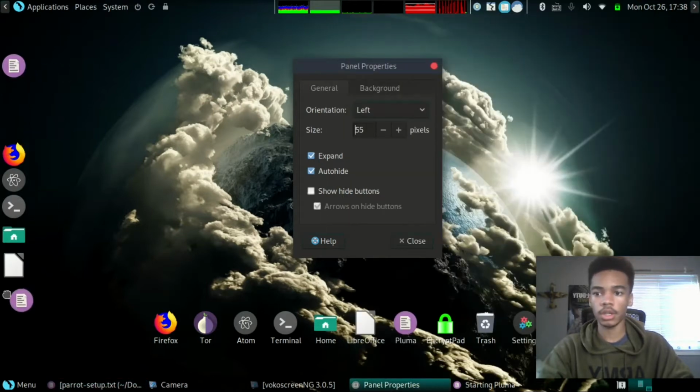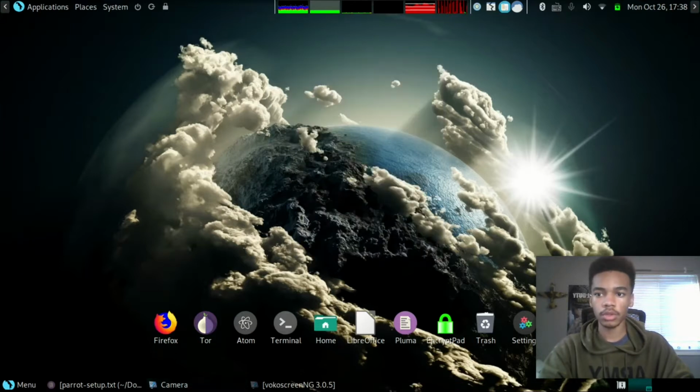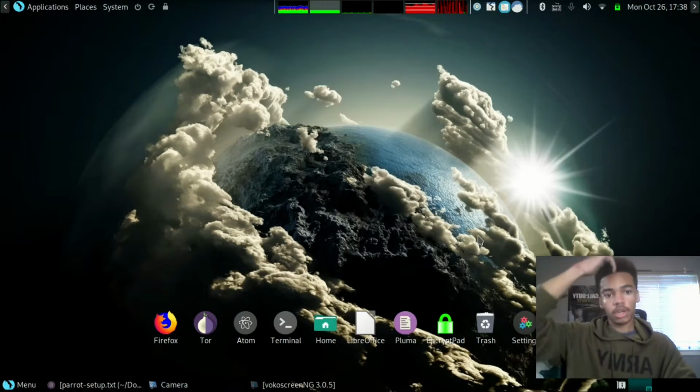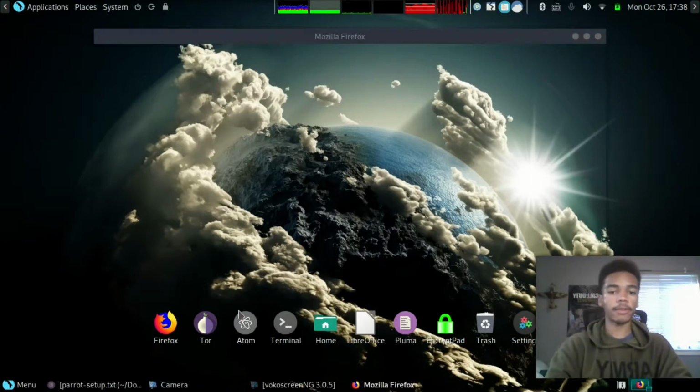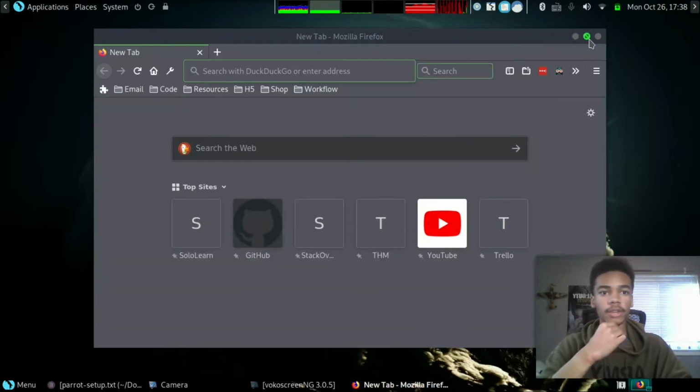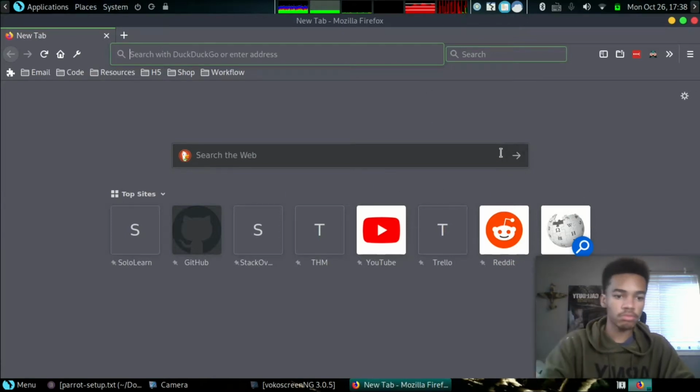Minimize. Pluma. It doesn't matter about the space because I am not going to expand it, and it's going to auto hide. Close. So there you go. So let's say I have Firefox open, and I just hit Alt B because I don't have to do anything. Let's say I have Firefox open, I have all this fancy stuff, and shoot, I need to open Pluma.